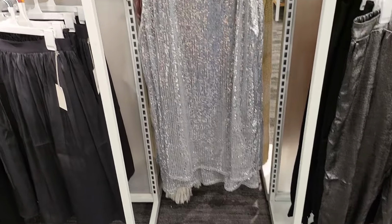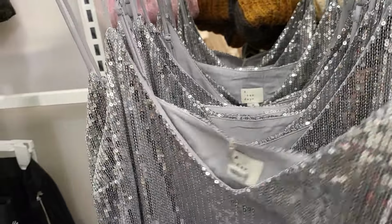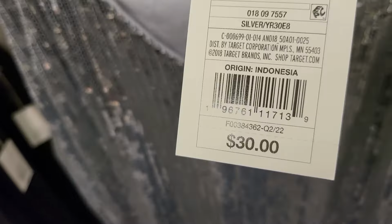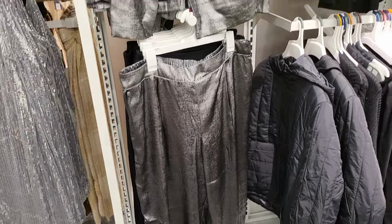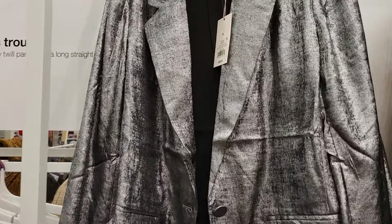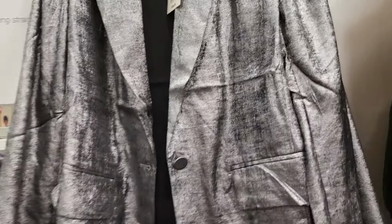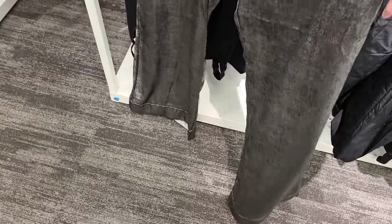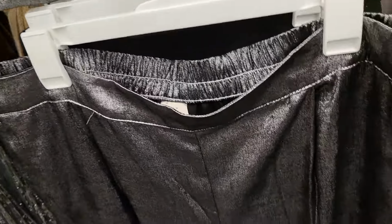Look at this. Does that not say Happy New Year? I mean, I know we're ways off. Not too far off, but like seriously though. Just look at that. You see this? Target. Have they not upped their game? And these are wide leg pants. It's got the rubber waist there. And they are $32.